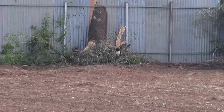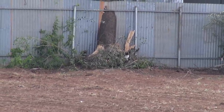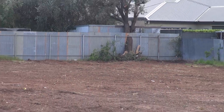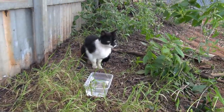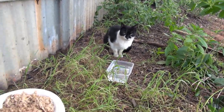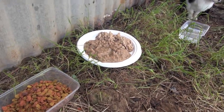Hard to see the camera screen, but I think it is him. Yep, I can see his head moving around, so we'll go over and leave some more food for him. He's come up closer than usual, so definitely looking for his food.